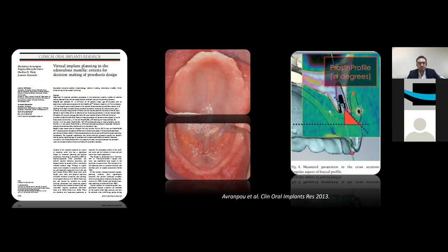This is an old publication, very important for me, from Marianne Vrampou. She teaches in the United States. And this argument is very important, because I have to control the final position of the central incisors with the bone of the patient. Because if you want to know the best prosthesis for that patient, you have to know the distance from the central incisors and the vestibular bone. It's very, very important. So I invite you to find this paper, because it's so important for our prosthetic activity.